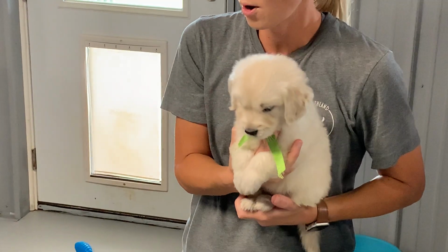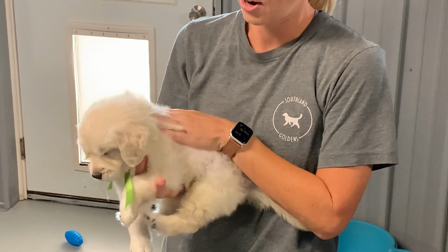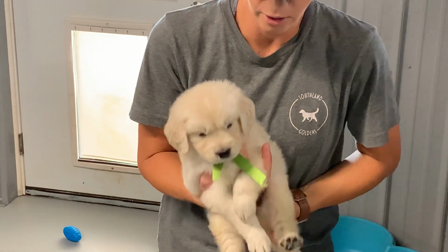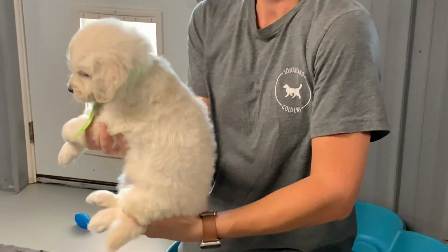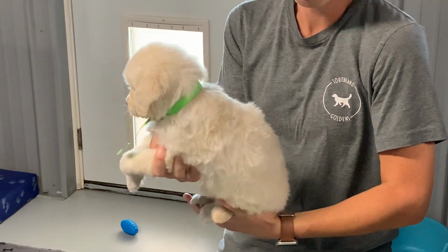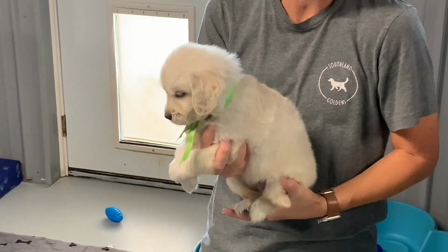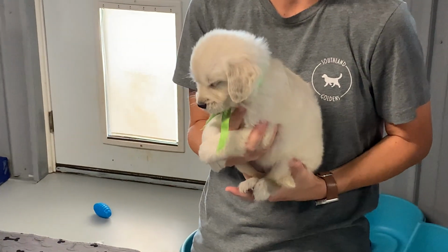Miss Green is 4.8 pounds. She's got a very thick coat, a very light colored coat, one of our lighter girls. You guys can see right there. When she's up with the puppies and playing, she's right there in the middle as far as temperament. But like I said, she likes her time to herself.